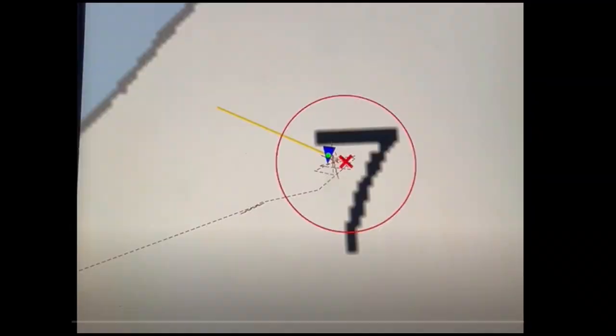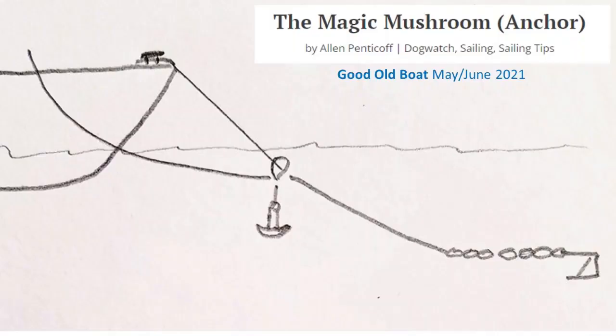I set an anchor alarm on the iPad. Soon after dinner it sounded, indicating that we were dragging. I went up on deck and released another 35 feet of anchor line, giving us a 14-to-1 scope. I also attached a 20-pound mushroom anchor, a technique I learned about from this Good Old Boat article.